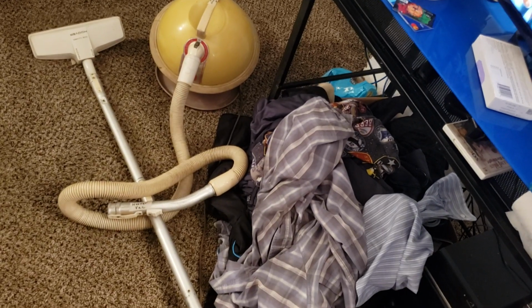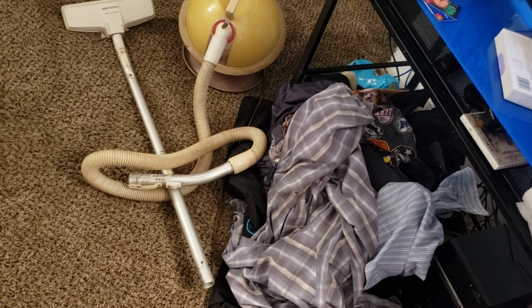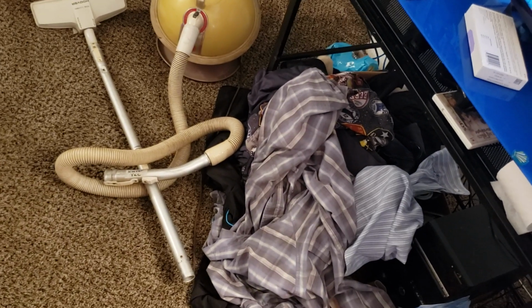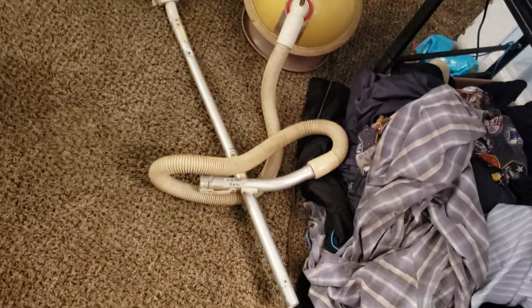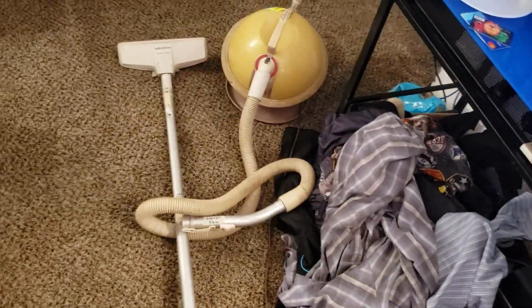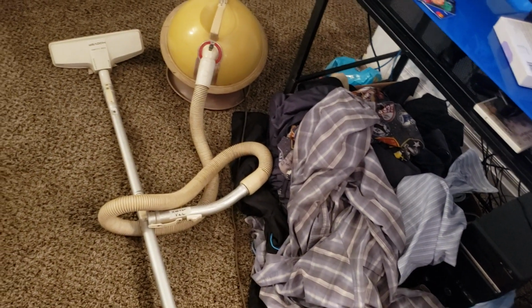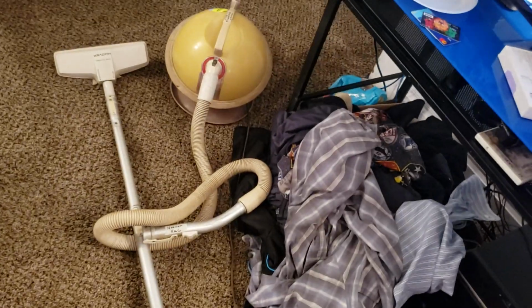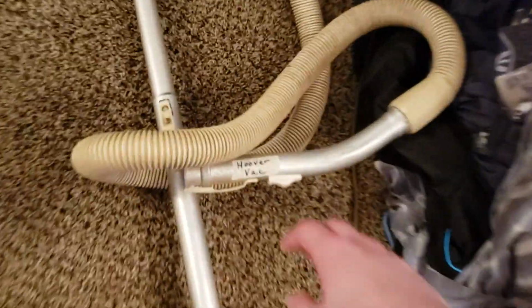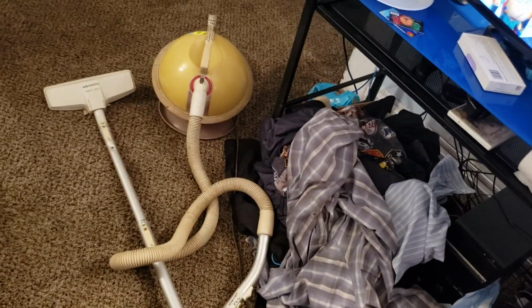But yeah, so that's the 1975 Hoover Constellation. And yeah, this thing is pretty ancient by technological standards, but still works and still has really good suction, still cleans pretty okay. It actually has enough suction that I'm curious to see if there is a turbo brush that fits this weird fitting, where you could put a turbo brush on this and use it to clean carpet. That'd be very fascinating to know.